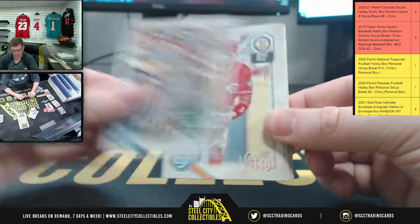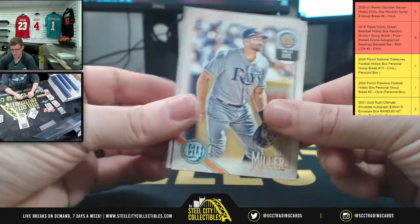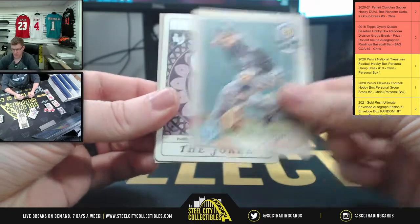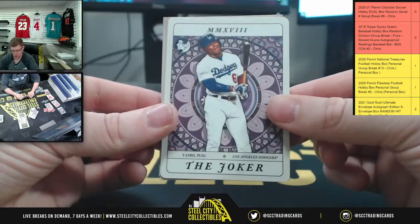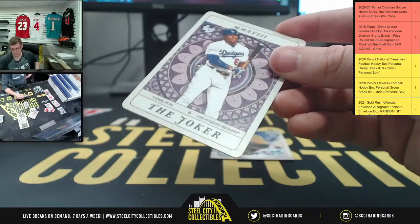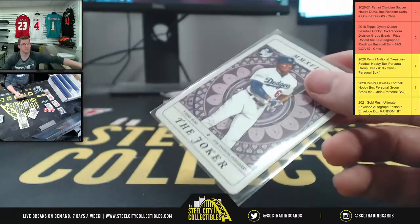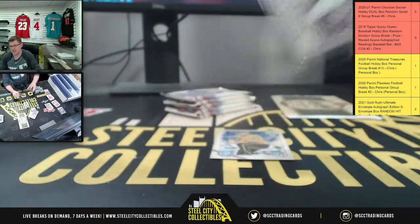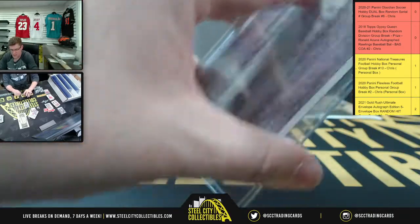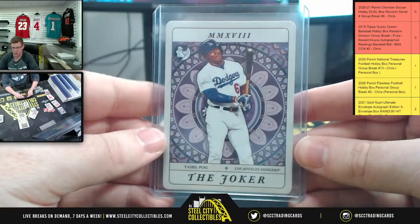Then Brandon Diamondbacks. Joey Votto, Cincinnati. Miller Rays. Sanchez, White Sox. You got the Joker, Yasiel Puig. Tarot card for the Dodgers in the NL West. These are the Gypsy Queen 2018. It's what we're opening up right now.